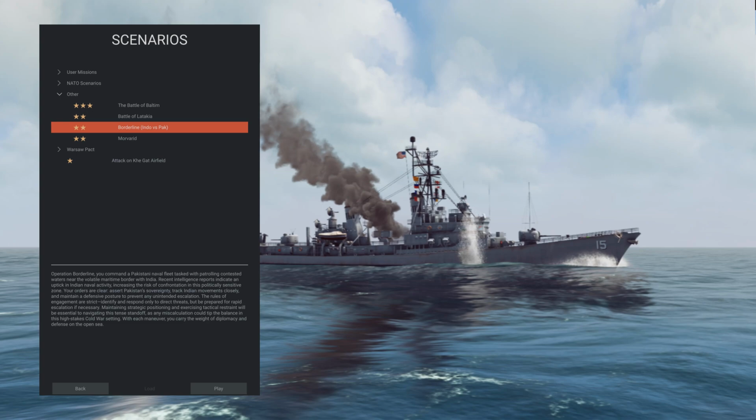Operation Borderline. You command a Pakistani naval fleet tasked with patrolling contested waters near the volatile maritime border with India. Recent intelligence reports indicate an uptick in Indian naval activity, increasing the risk of confrontation in this politically sensitive zone.